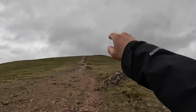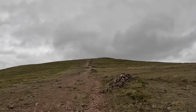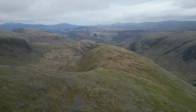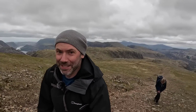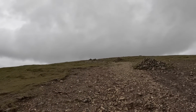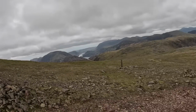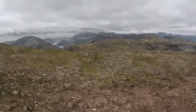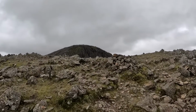And we're going to continue up. It's only a short distance, flattens out anyway. And that's Green Gable just there. Right, so I think this is the site of the International Cairn Building Championship. Look at that. It's like hundreds of the things. Wow. Great Gable's there. Still beckoning us.